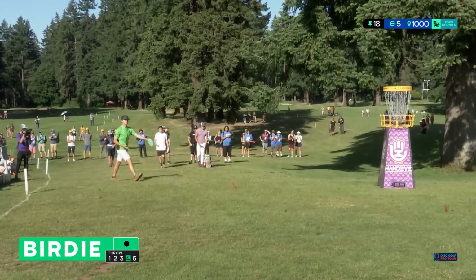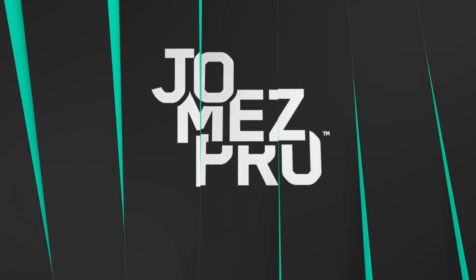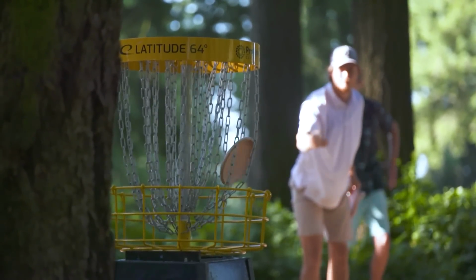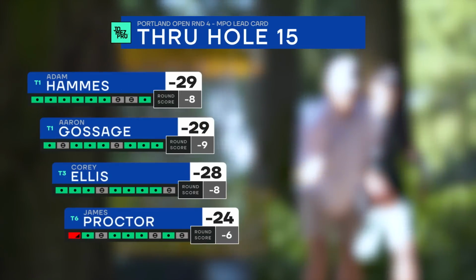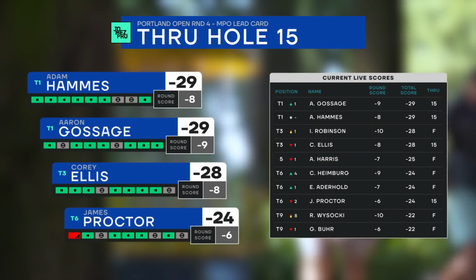Okay. Wow. What a round. What was the final score? 28, I think. Yeah, but he started at 18, so that's 10 under? Mm-hmm. So tying the course record that Adams shot in round 3.